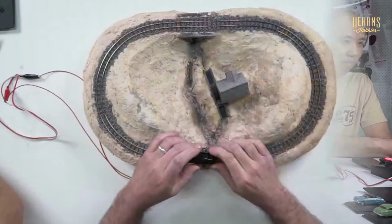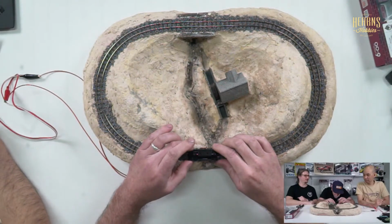I would have a loco set up with stones either side, and I would be running that around. We do have track cleaning carriages and wagons.